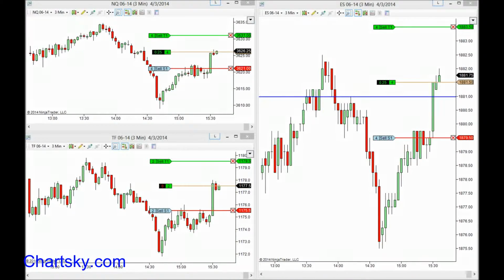Okay, just got to let them simmer. Got a little tiny bit of profit taken. We should see continuation right here. The domes still look fine. They're all light, ready to go up.